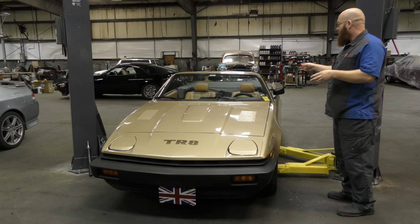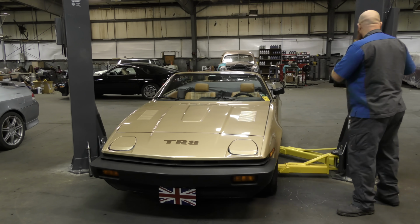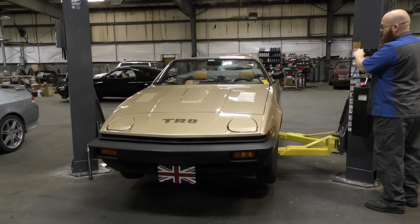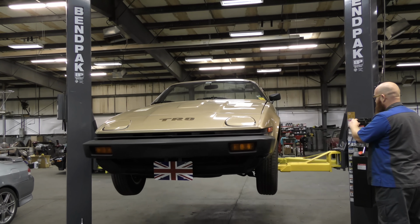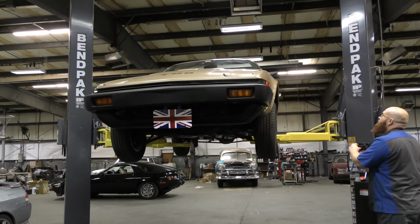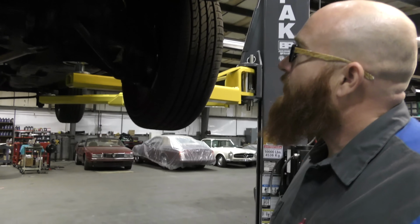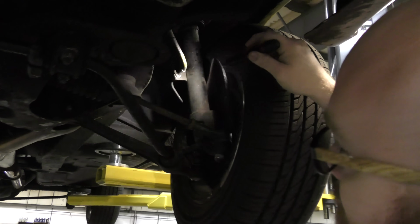I'm gonna go ahead and raise it up. We're gonna move back to the fuel tank and show you what we got going on there. Before we head to the back, I'll show you the struts where we had to take the knuckle off.